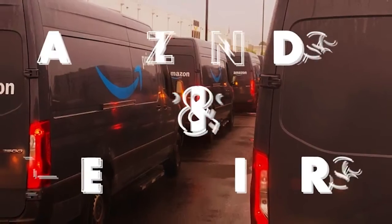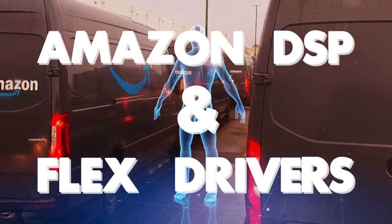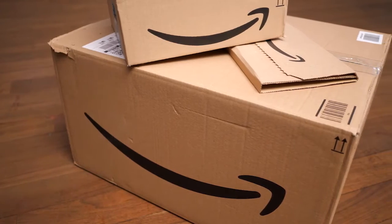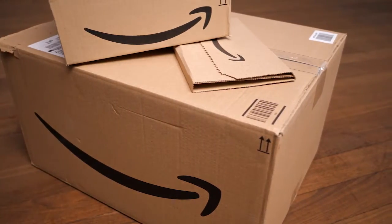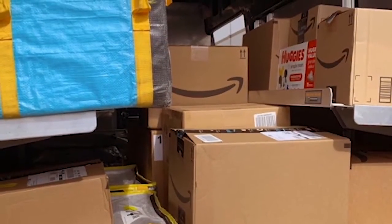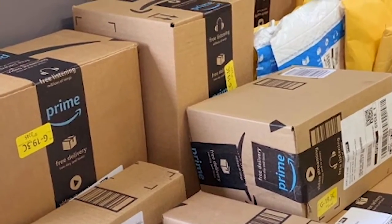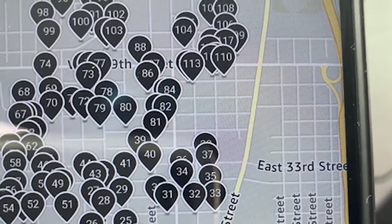If you're an Amazon Prime DSP driver or a Flex driver, there are ways to reduce the physical load and mental stress of delivery. From loadout to organization of the packages in your vehicle to your actual route, using some advanced best practices will make your day a lot easier. Today we're going to highlight the benefits of customizing your route using the map in your itinerary instead of following the route listed in your Flex app.